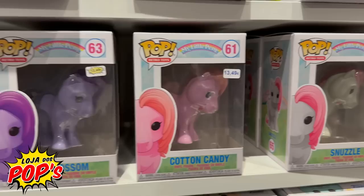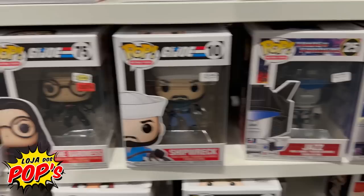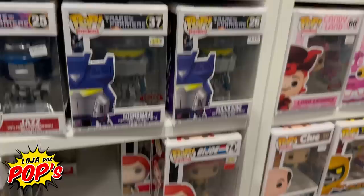Then we have some retro toys with Cavity Sam, the Barrel of Monkeys, which is a super funny pop, Stretch Armstrong, and then some G.I. Joe ones. Oh, here's some Transformers. We have Jazz, Soundwave. That's pretty awesome. And then some more G.I. Joe down there.